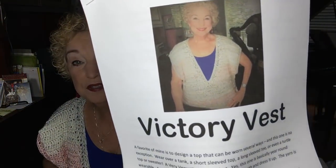Next on my list today is a look at my newest pattern. If you haven't looked at your email, if you're a member of the community, it will have come in on Friday, I believe. I sent the email out and I released this pattern to my Etsy shop. It's called the Victory Vest. This is what it looks like out on Etsy. Very easy to find out there.